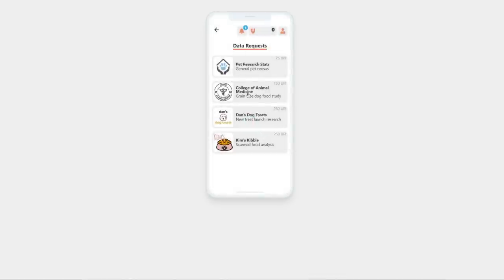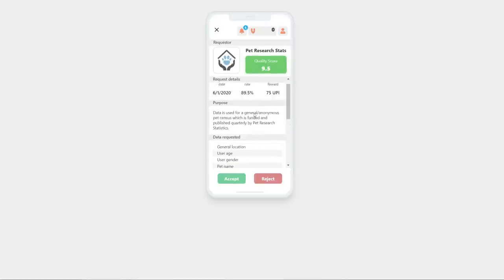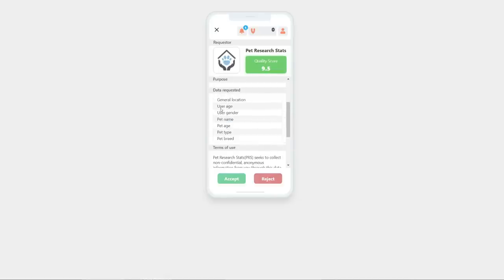This is insanity, boys. Look at this, Pet Research Stats. You can go to it. They've got a quality score of 9.5, acceptance rate of 89.5%. And this is what they want: general location, user age, user gender, pet name, pet age, pet type, and breed. And they seek to collect non-confidential anonymous information from you through this request by sending PRS any information you get. Grant PRS an unrestricted and irrevocable license to copy, reproduce, publish, and so on and so forth.